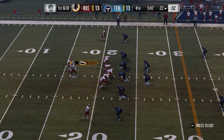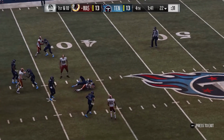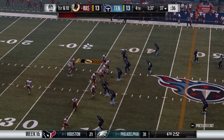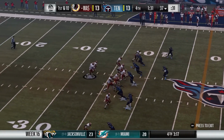Pleased that they didn't punch it in for 6 points. But they also have to remember they did put points on the board. 3 points is 3 points. And in this league, you take points when you can get them. Not easily done. And they're able to get this one across the 35. 16 yards right off the bat and a first down.